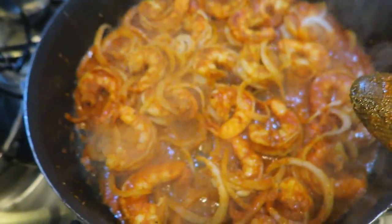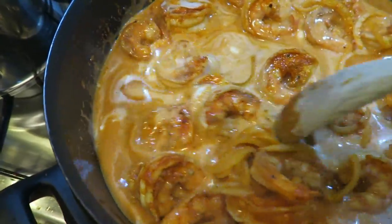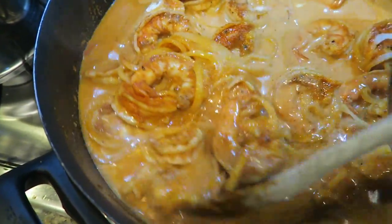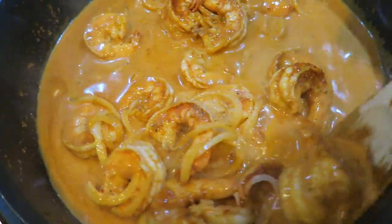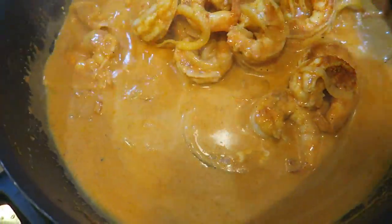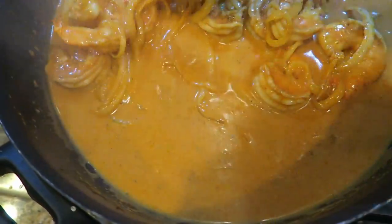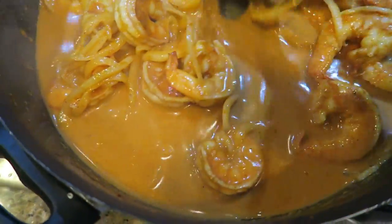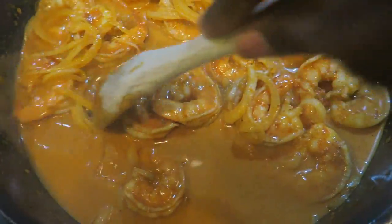It's just delicious. Okay, I just added the rest of the coconut milk and I'm just gonna stir. And it's supposed to be this peanut color, like this. I'm just gonna stir, and once it sits for a while, it will thicken up the sauce. It smells so good, y'all. I got the onions in here. If I had bell peppers, I would add that, but I don't have any.